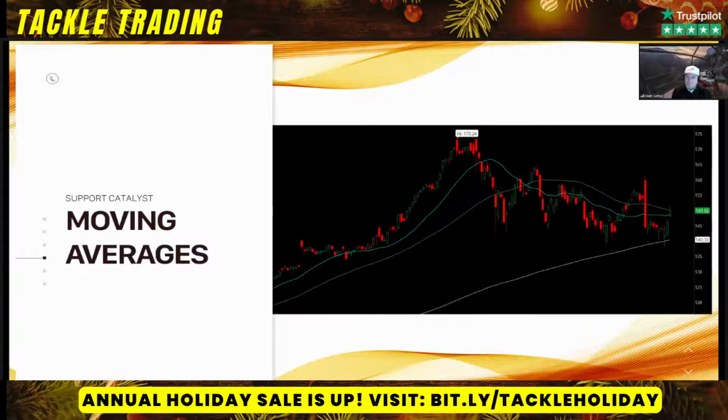And so moving averages have taken on a much greater role in the creation of support and resistance at this point in 2022 than, in my opinion, they've been at any point in trading. Maybe back in the 1980s they were a little bit more important. Maybe in the 1990s, but I don't know. I wasn't a trader back then. I didn't start trading until '05. After '05, I don't think moving averages have ever been more important than they are right now.